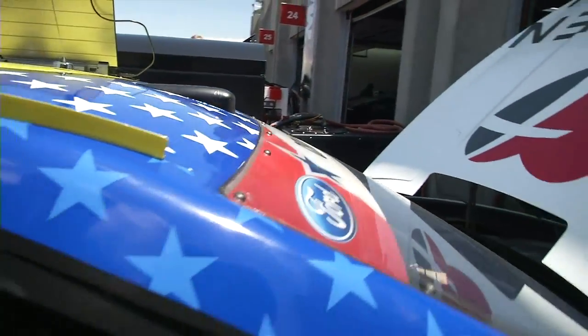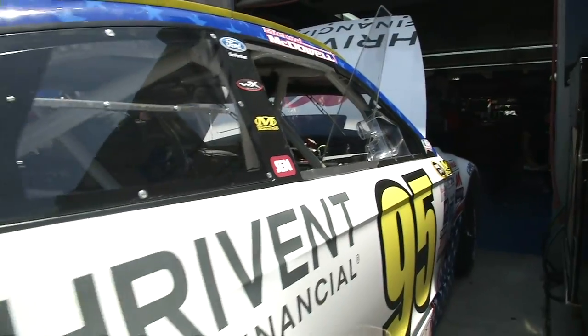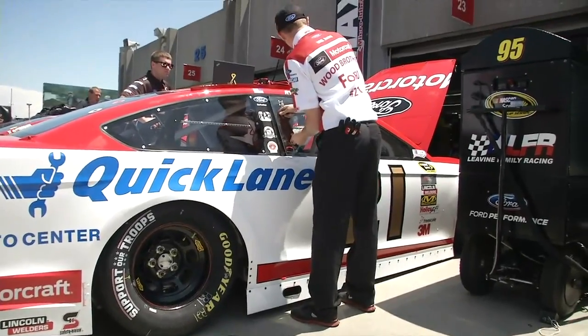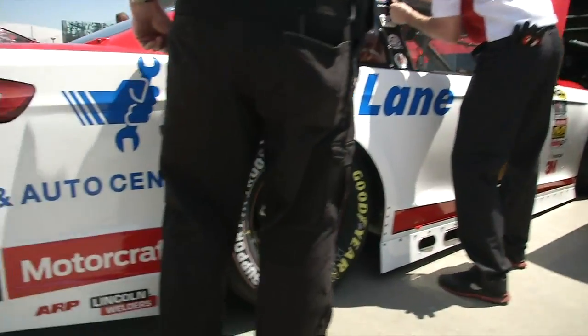Corporal Russell on the front of this car. The Michael McDowell machine just started up. I just felt that wind blow from the exhaust pipe on my foot. Boy, did it feel good. You gotta love the noise here. We've got great microphones so you can still hear me, but I'll tell you what, it is fired up and loud here in the NASCAR garage area.